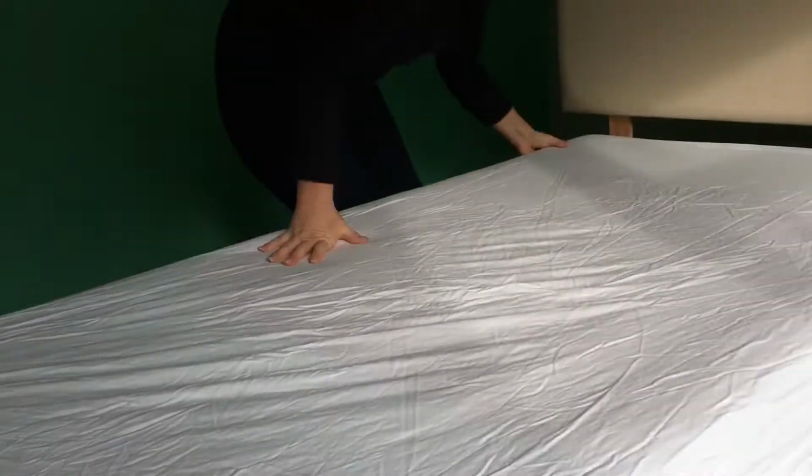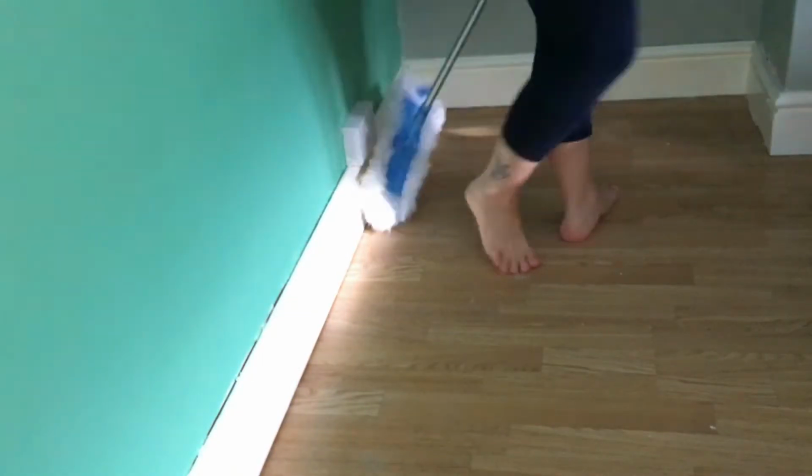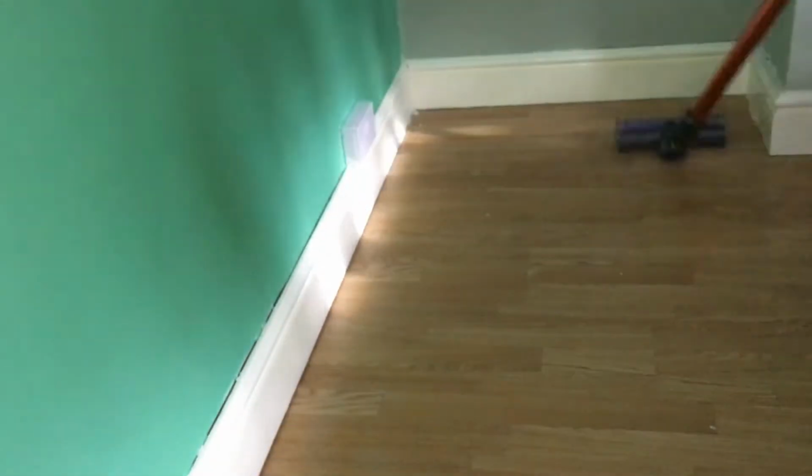As you can see, it's not the easiest of beds to move as there's another spare bed underneath it, but it's so much easier when it's away, and you should see the dirt that was down there. As you can see, I'm using my flexi edge duster, getting in the grooves. It's long fibers and it is absolutely brilliant and so easy to clean.